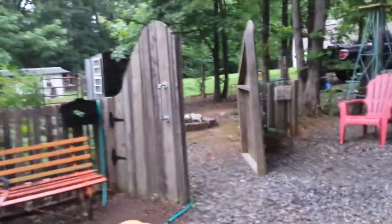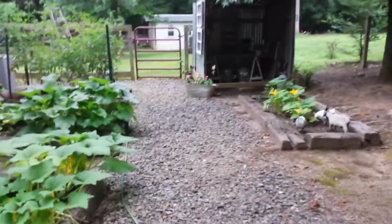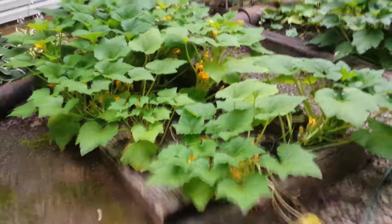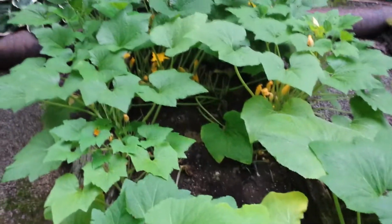So we'll just get started with an update on my garden this week. I did get to harvest a zucchini and like 3 cucumbers and 2 tomatoes. So that's exciting. And here's the yellow squash for this week. And still, as you can see, lots of flowers.